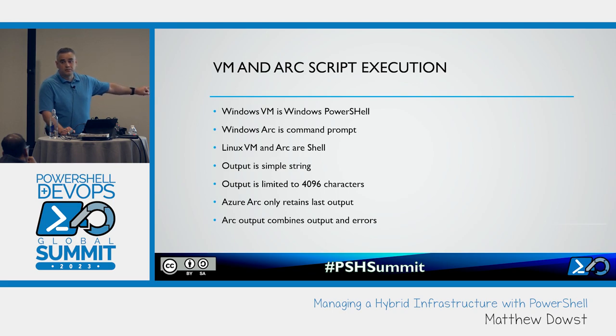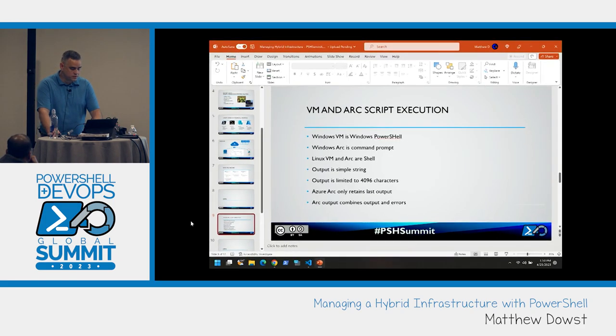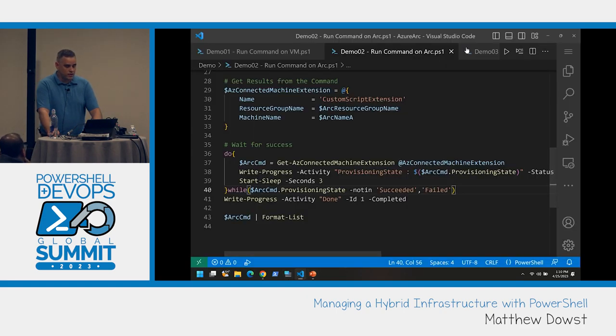Arc only retains the last output. So every time you rerun that custom script extension, it's overriding the previous one that ran. And then obviously Arc combines the outputs and the errors. So let's take a look at how we can get around some of those issues.